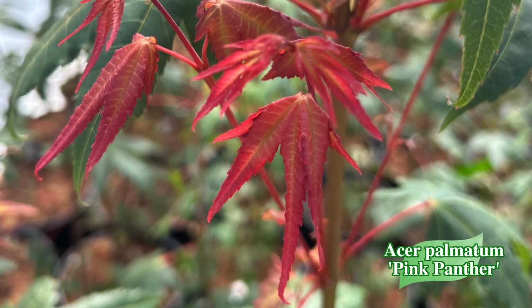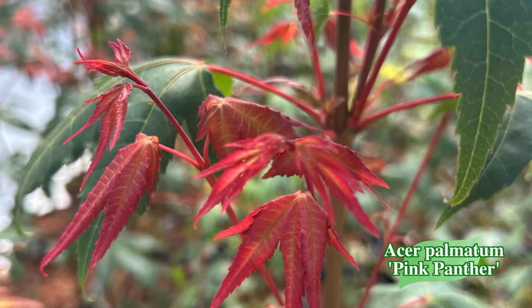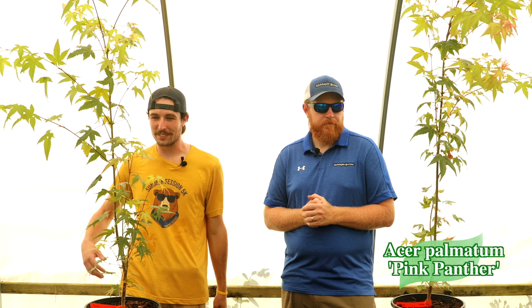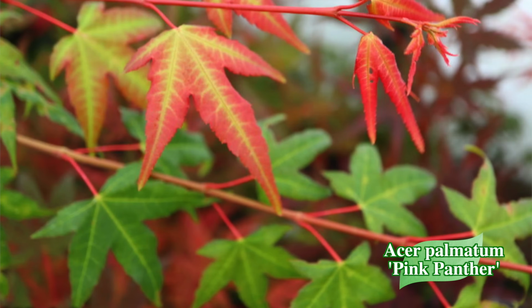I'm super excited to be offering such a new selection in a 3-gallon like this. This is a groundbreaking new cultivar that you definitely should try out in your garden. Absolutely. Spring interest, some fall interest to it. Pair it with some of the other trees we've had on the 10 at 10 today, that Pinus with its magenta cones, with this bright pink. We've got some really great trees for you.